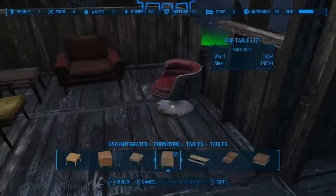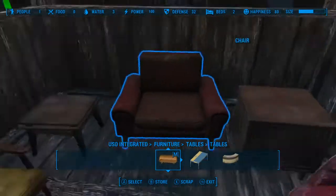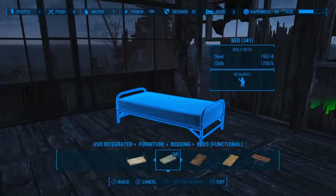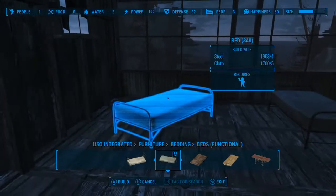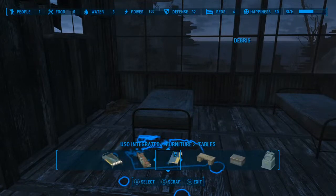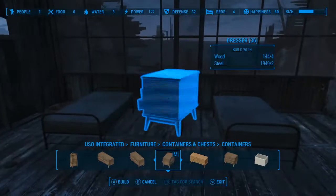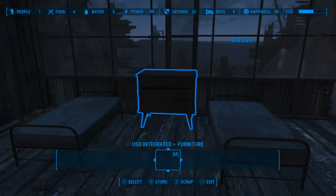On a table like that, and a cabinet like that. That's reasonable. I know I'm going to give them some beds, so for now, let's do 2 beds up here. And a dresser in between. Is it? Yeah, it's containers, right? Yep. A dresser in between. And they can have a light on the dresser.